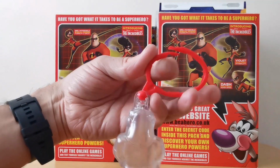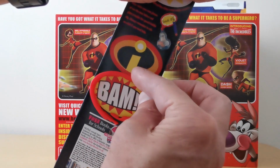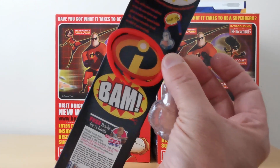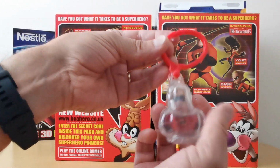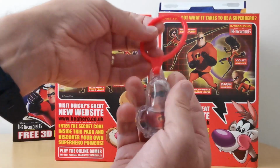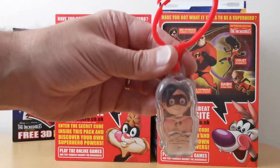This is the bit I was showing earlier. If you cut one of these out, you wedge it in and it becomes a speech bubble. Or you just use it as a tag and connect it to one of your bags, and then you've got it as a loose tag like that. Quite clever really in terms of the design. Nice to see it multifunctional anyway. So we'll go through the other characters now.